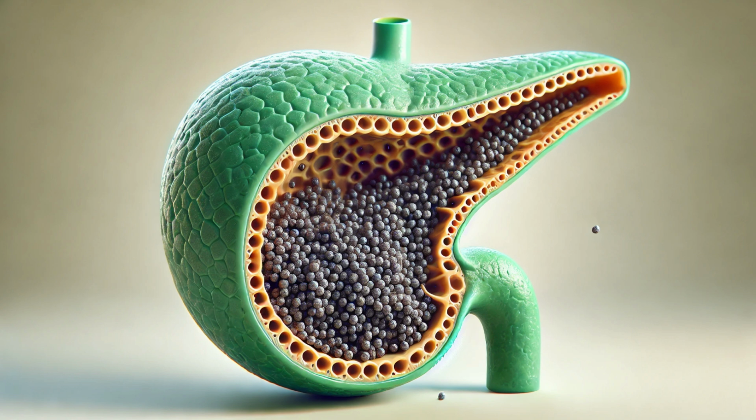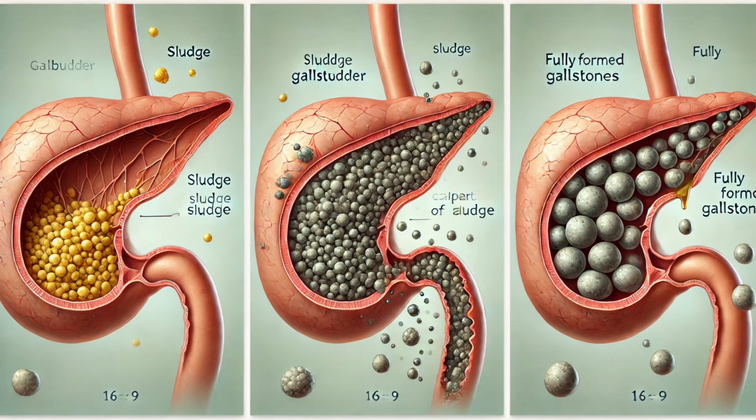First things first, what exactly is gallbladder sludge? Also known as biliary sludge, this condition involves a mixture of microscopic particles like cholesterol crystals and calcium bilirubinate mixed with bile. Imagine your gallbladder turning into a tiny sandpit. It might sound harmless, but over time, this sludge can lead to serious health issues. Gallbladder sludge often goes unnoticed until it leads to complications like gallstones or inflammation. This is why understanding the causes, symptoms, and treatments is crucial.